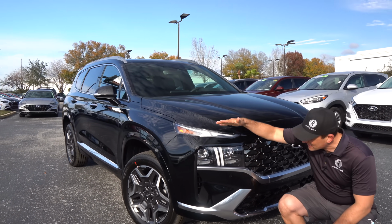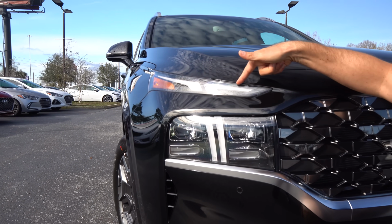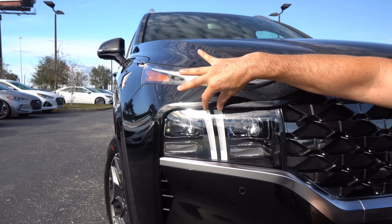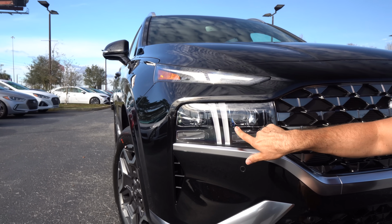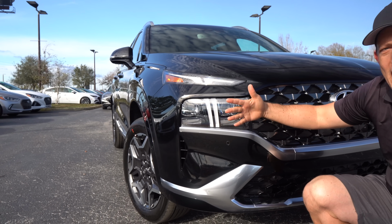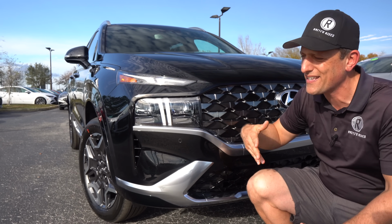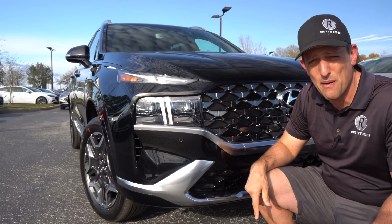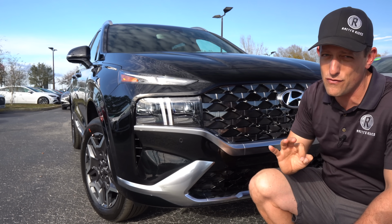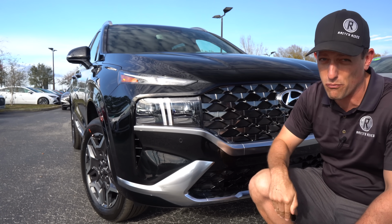So you're going to have the continuation of that split light setup. You have your LED daytime running lamps up top. I love the way it waterfalls perfectly into that lower headlight housing. A little bit of chrome, but the rest of it is going to be all blacked out. I know many people would say, hey, they took that from the Cherokee. You know, it's one of those things, I guess imitation is the greatest form of flattery, but it does definitely look unique on the Santa Fe and clearly separates it from the bigger brother, the Palisade.